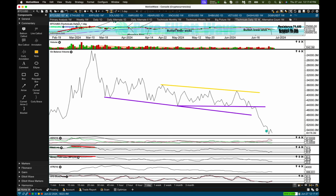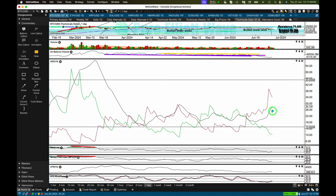And now let's watch how price behaves here. So far, it hasn't broken out downward, but do be aware that is the risk at this point. On-balance volume suggests that could happen. ADX is telling us there's a downward trend, so we should expect downward movement to continue. It is a lagging indicator here based on a 14-day average though.